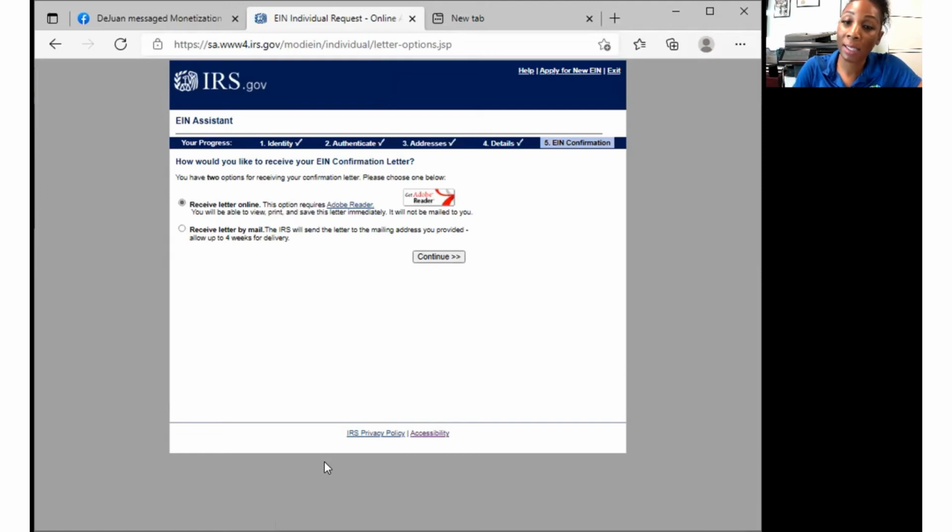I'm going to head and stop sharing because as soon as I hit continue, it's going to give me my number. All right. So I'm going to stop that because that's none of y'all business. All right. And I'm going to go ahead and hit continue. It's going to ask me to verify and make sure everything I put on here is correct. And so far, so good. I'm going to hit submit and boom, here is my tax ID.